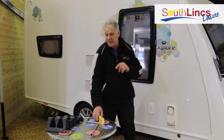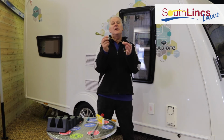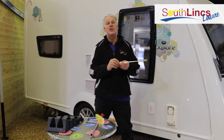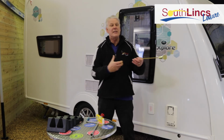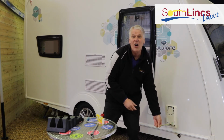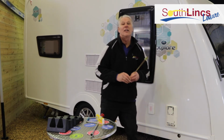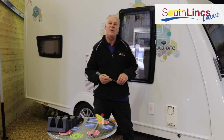One little tip is to buy one of these. This attachment goes inside a cordless drill. Cordless drills have become cheaper and cheaper. You put this inside a cordless drill, you can locate it onto the nut and just use the cordless drill to either put the corner steadies down or up. It does save a lot of time.